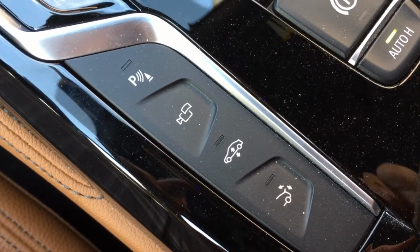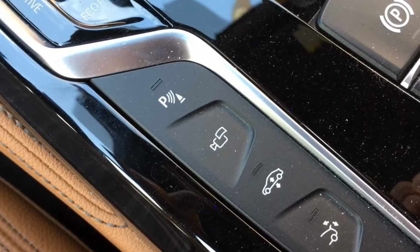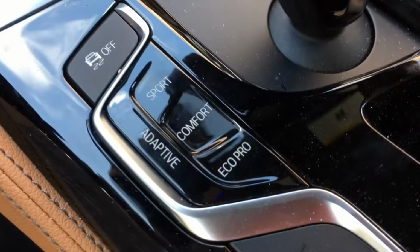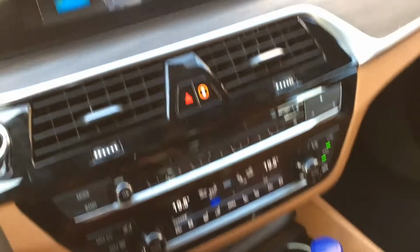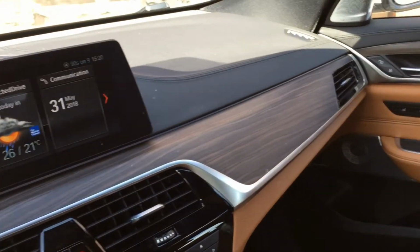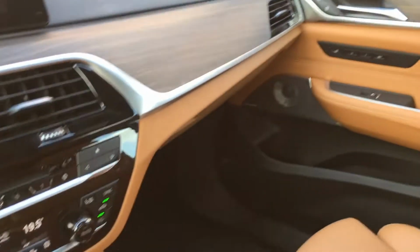Great audio system, right? Bowers & Wilkins. Mentioned that. Power rear spoiler. There's the air suspension control, the surround view cameras. It'll park itself, your various drive modes. Nice thing, I love that hold feature. The fit and finish is just amazing. The materials. This is a 7 Series, right? But with a 6 Series badge on.